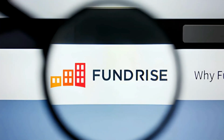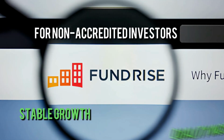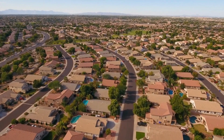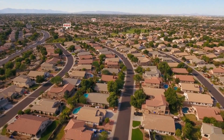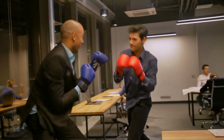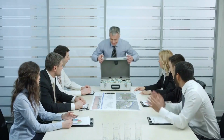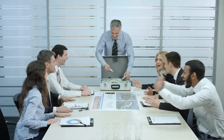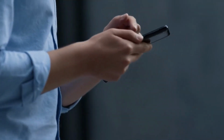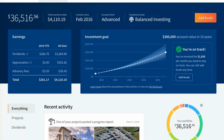The first one on this list is Fundrise REITs, ideal for non-accredited investors looking for stable growth and quality income. Fundrise is small compared to other platforms, but it has $7 billion in assets under management and strong growth since its launch in 2015, and its fees have been competitive with publicly traded REITs. They charge an annual management fee of 0.15%, plus about 0.85% for their annual management fee on the properties in their portfolio.